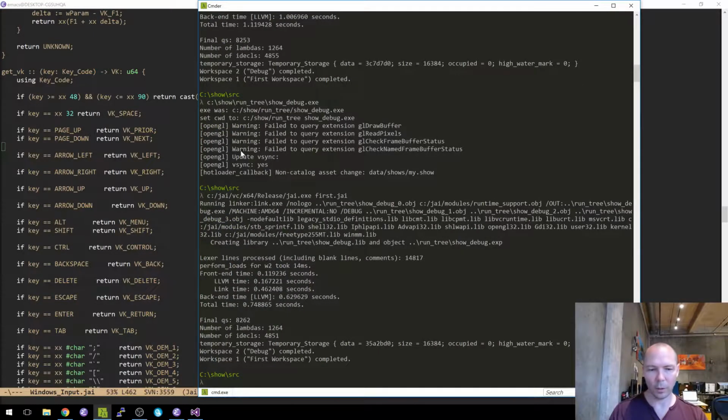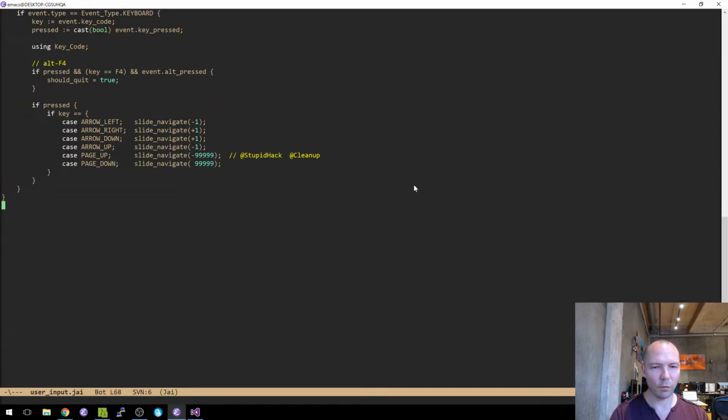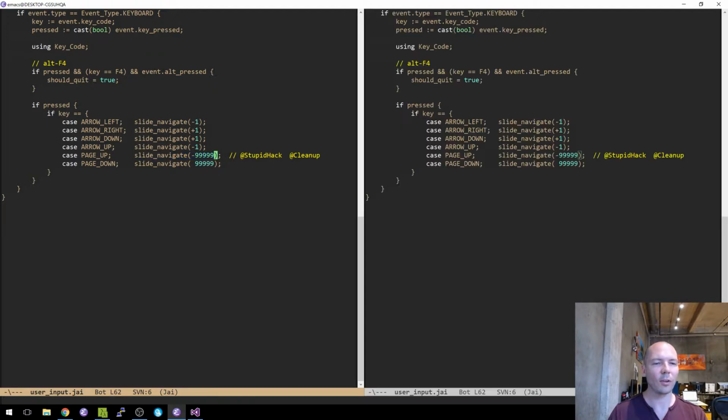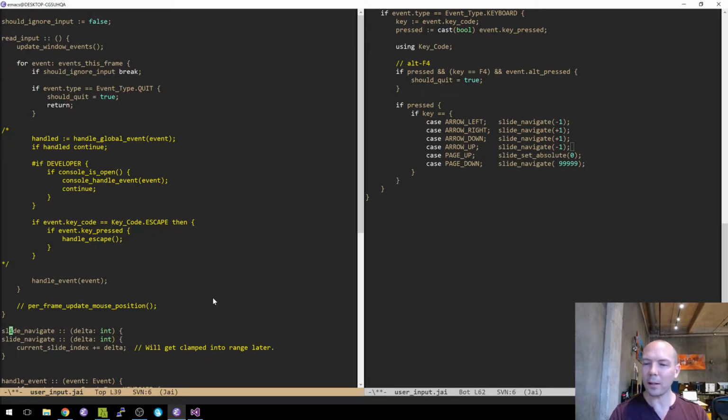All right, well, that appeared to compile. So that's arrow keys. Page up, page down, page up, page down. All right, so let's do this for real though. Instead of saying slide navigate, it's just like sometimes you can do this, but it's just, you know, it's just bad news. Slide set absolute zero. I could just assign this variable here, but we might want to hook something in to dirty something when you set a slide. Like that's a highly likely thing for us to do.